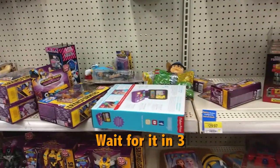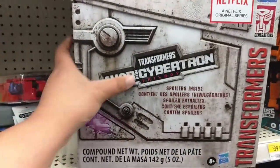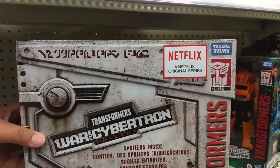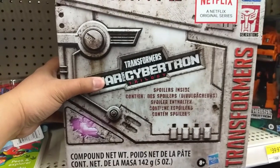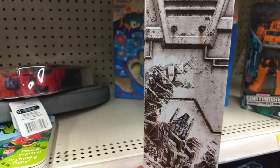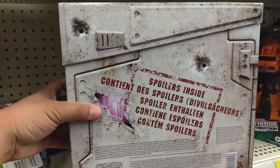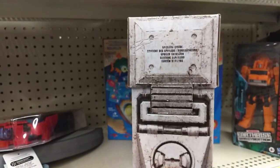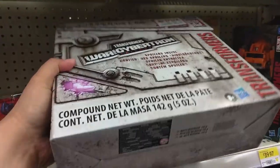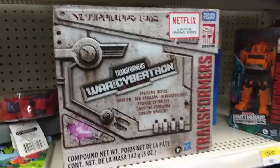Thought I'd find something here for Transformers, but whoa, what is this? What is this? Okay, that's different. Netflix original series, Takara Tomy. Okay, what is this? It's got Ultra Magnus on the side. Spoilers inside, contents. Okay. What is this? It looks like a suitcase of something. All right, that's interesting. Okay, I did find something, I guess. I'm gonna have to scan that in and find out.